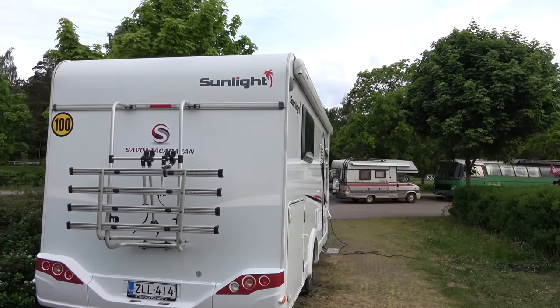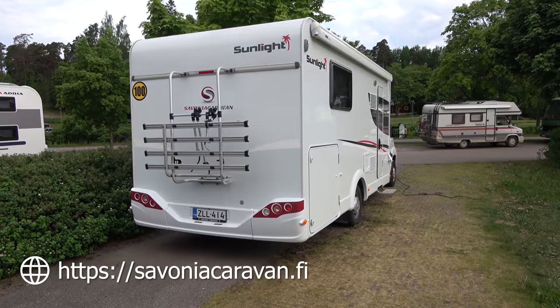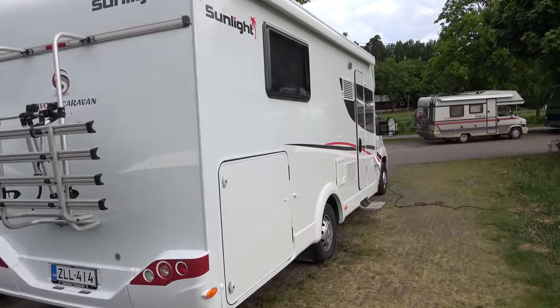Here's our Sunlight T69L from Savonia Caravan, so let's go explore Finland.